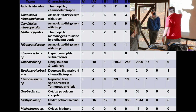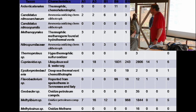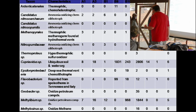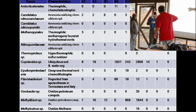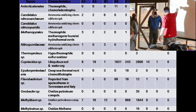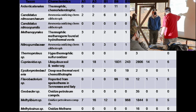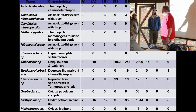I'm not going to go through all of this, but we found known species that are normally found only at hydrothermal vents, mostly in the Pacific Ocean near Japan. That's the only previous place they've been found. And here we are in Middle Tennessee with the same thing. One of the species, and these are Archaea, some of them, are methanopyrales, which means they eat methane. There's ammonia oxidizers, hyperthermic sulfur oxidizers, deep sea thermal chemolithotrophs.